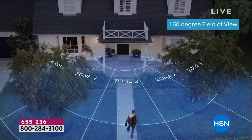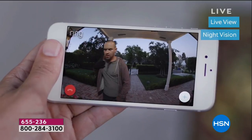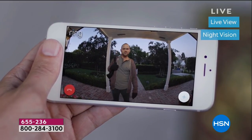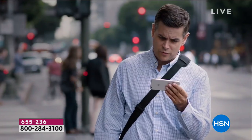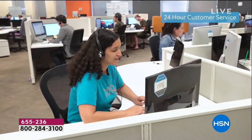You have customizable motion zones on this. So you're going to be able to actually get notifications on your smartphone, Apple or Android, with a free application. And that's if someone steps foot on your property. So they don't even necessarily have to ring the doorbell. That's one of the biggest questions we're asked. Yeah. So you have that two-way communication. You can talk to people as they're approaching your front porch, if it's a package you need to sign for, if it's somebody who needs to talk to you, or they're trying to sell you something.